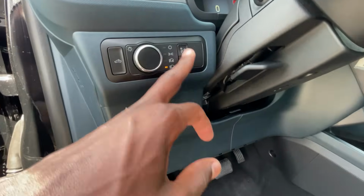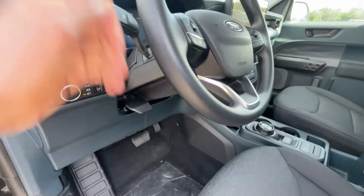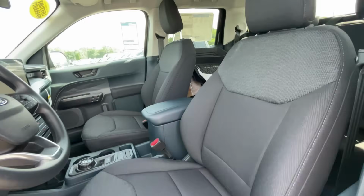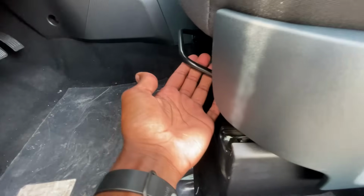Headlamp controls are here, brightness for the gauge cluster. You do get a manual tilt as well as telescopic steering wheel. And then here we have the manual driver's seats. We can pump the seat up or down there, adjust the seat back there, and then the seat bottom right here.